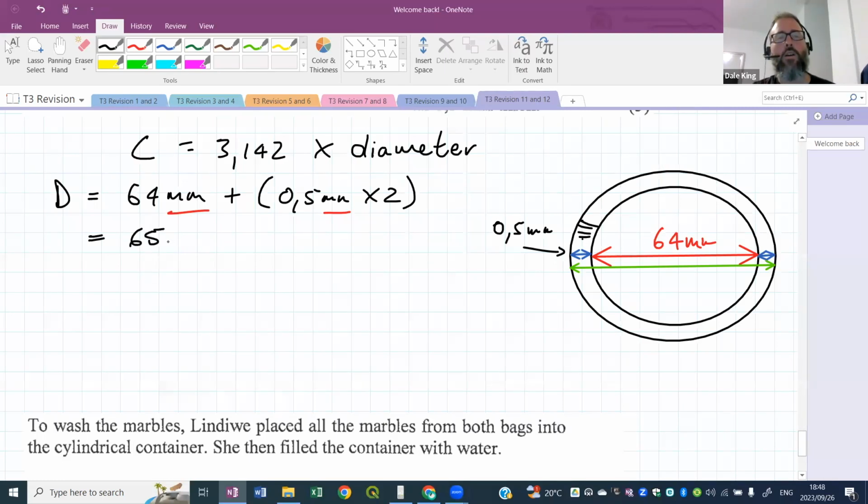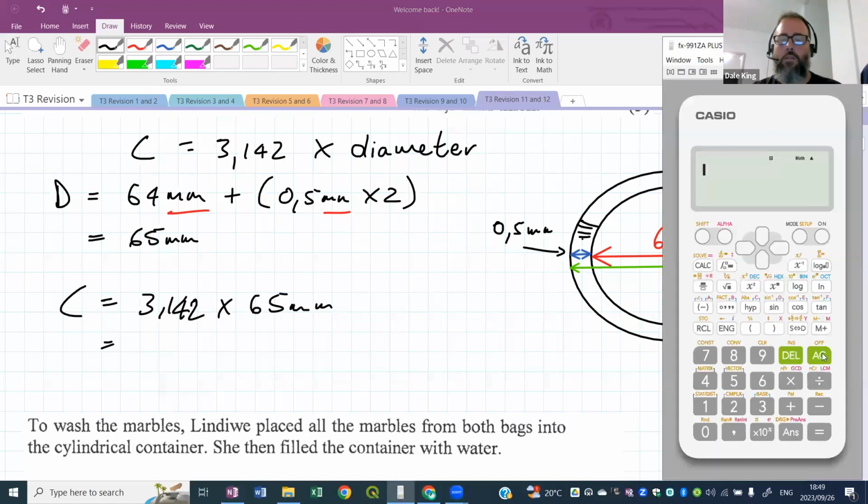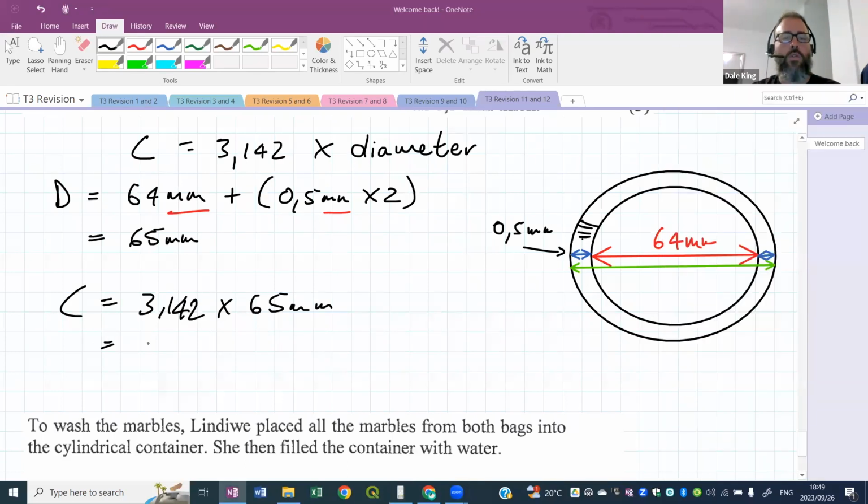65 millimeters. And now they want to know what is the circumference. Well, we've got the formula for the circumference. C equals 3.142 times 65. That's easy. 3.142 times 65 is 204.23. So 204.23 millimeters.